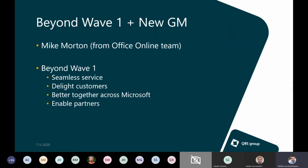Having a look beyond Wave 1, it's good to know that we now have a new general manager at Microsoft for Business Central. He's replacing the temporary one, Mike Ehrenberg. And of course, that's always good news, because then you have someone dedicated to the job, having his own KPIs and targets and so on. So he will spend most of his energy on the Business Central product, which is great.